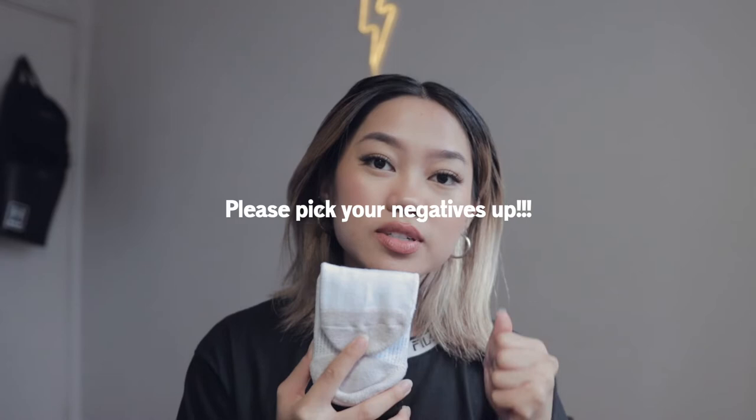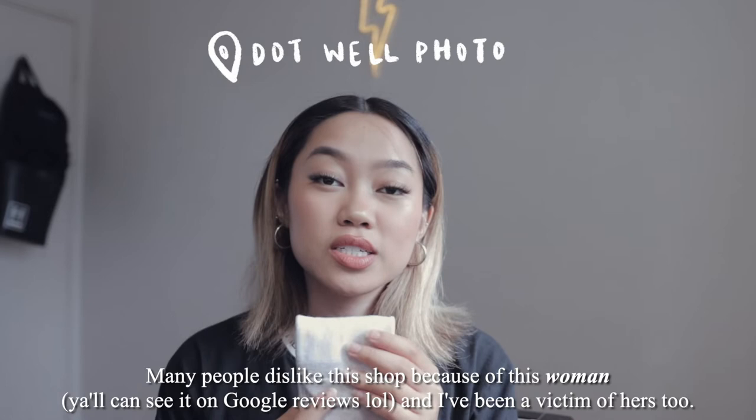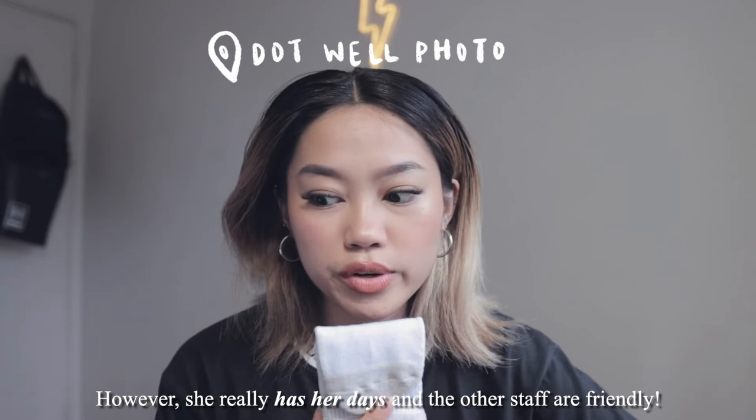Usually your negatives are available within 3 hours. Firstly would be Dotwell Photo in TST. They've been there for more than 2 decades, or even 3 decades if I'm not mistaken. Secondly would be Hong Kong Image. It's also in TST, walking distance from me.